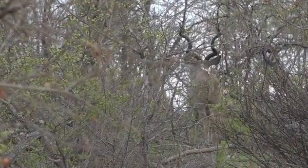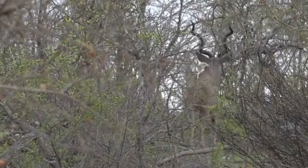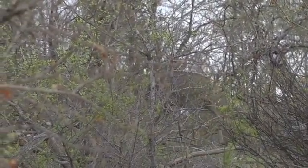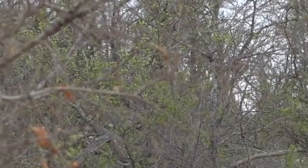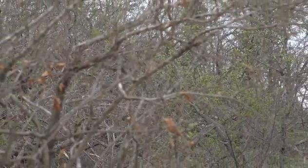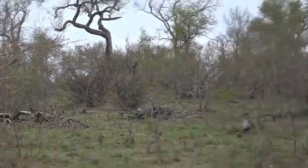Look at that. Lovely big boy. Look at that. I love it when they do that, when they duck their horns through to go under a low branch. Oh, and he's ducked out of sight.